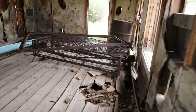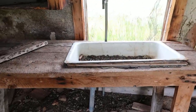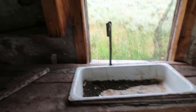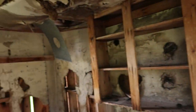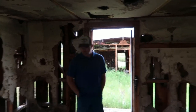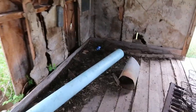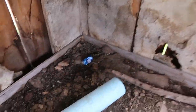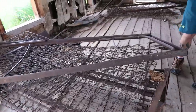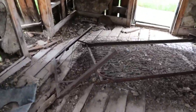Hey. There's like an old bed frame in here. And there's a sink. I think this is like where workers would live while they were taking care of cattle or something. I have no idea. Oh look, there's a Bud Light can. Didn't know they had that back then. It's in great condition. Check out the other one. This one has a lot of multiple beds.